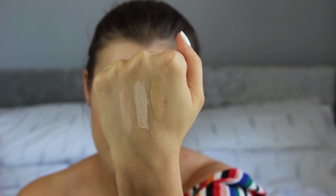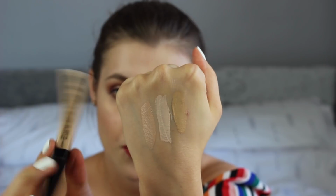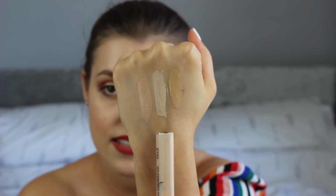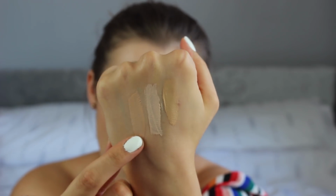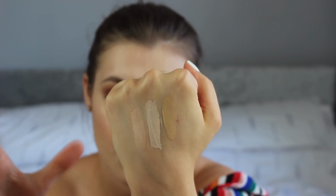So here are the three swatches of the concealer. This one is the Maybelline Fit Me. As you can see, it is a little bit more opaque. I'd say this is more of a medium high coverage, but these are more of a medium coverage. This one is the porcelain shade, and this one is the ivory. I don't know if you can see, but the Primark ones are a little bit more pinky undertoned than the Maybelline Fit Me. This is a bit more orangey or yellow undertoned.